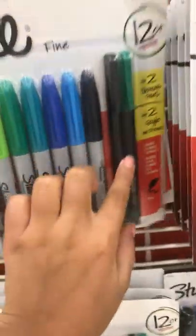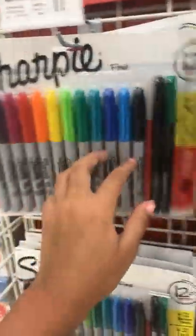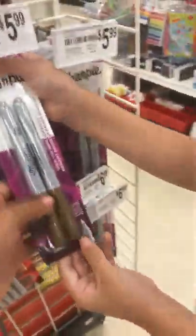Oh, these are many Sharpies. Oh my God, it comes with a Sharpie pen, I think. These are golden. Oh my God, these are gold. Well, I've seen golden before. It's not a big deal. Unicorn. Oh, look at that puppet. That's weird and cool.